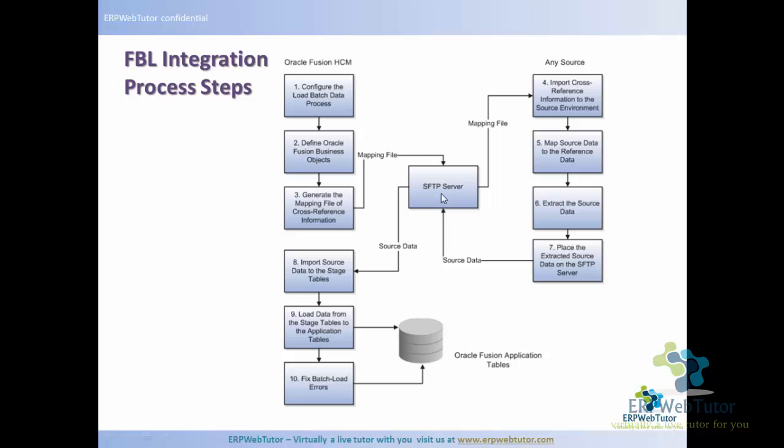So this mapping file is sitting on the SFTP server. Now from any source on the right-hand side, which is your third-party system, you import those cross-reference information to the source environment. And then you map the source data to the reference data. The source data is sitting in the legacy system, and then you map that to the reference data system.